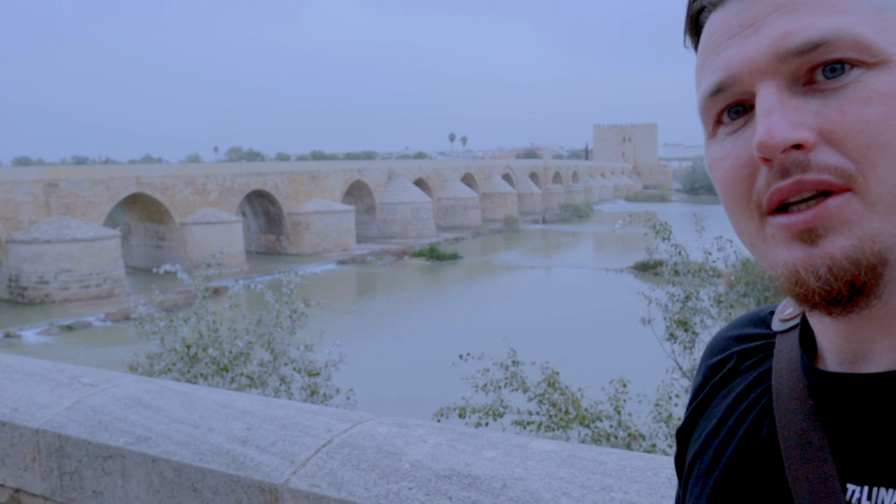I decided many years ago that I was going to love rain, and it was a decision I made, and since then I love it more and more. So getting close to the mezquita now, the mosque, and I've just come upon this again. Puente Romano, the Roman bridge, and you never really get tired of looking at this thing. It is awesome. Wow, so majestic.